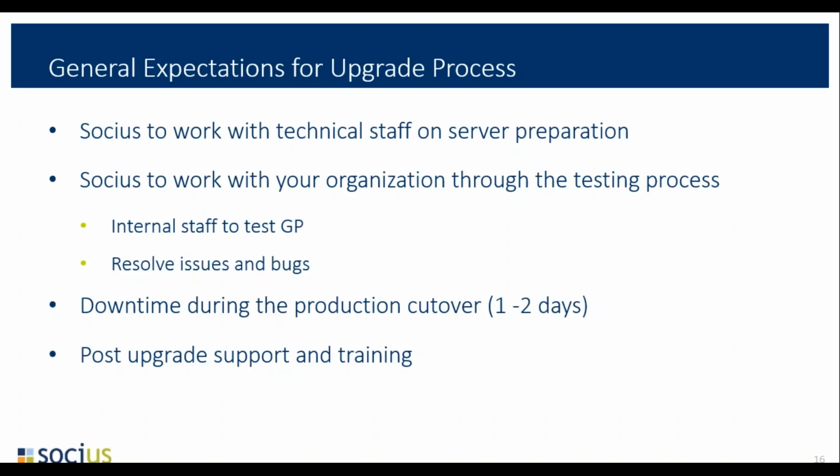During the upgrade process, especially when you're going through the testing, we'll work with your internal staff through the testing process, because if there are any bugs or issues that need to be resolved, we want to make sure we iron those out before we do the production cutover. Once we do the actual production cutover, there is going to be some downtime.